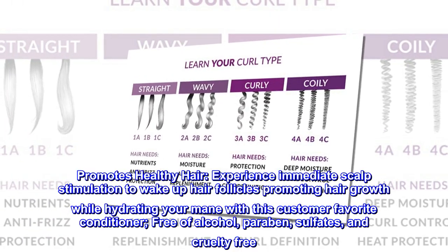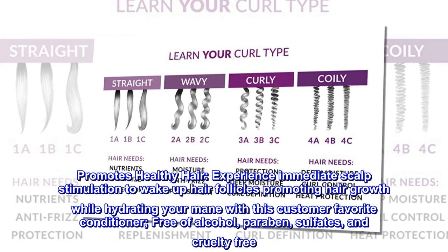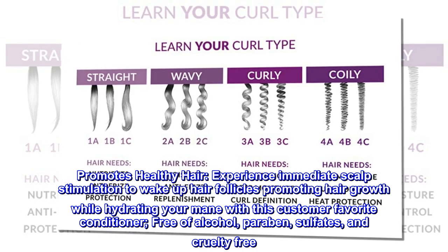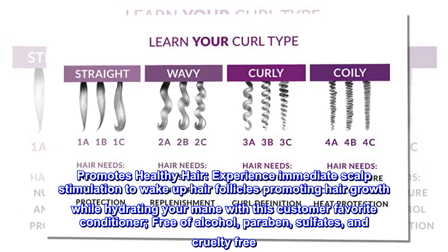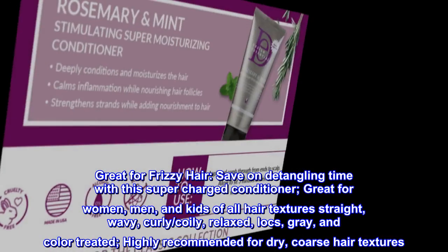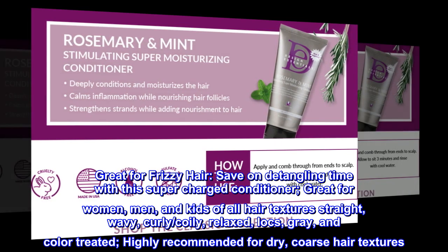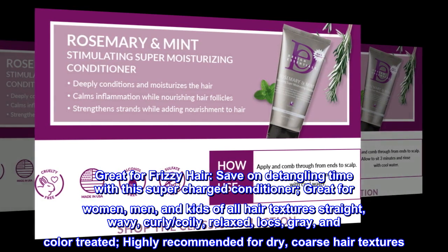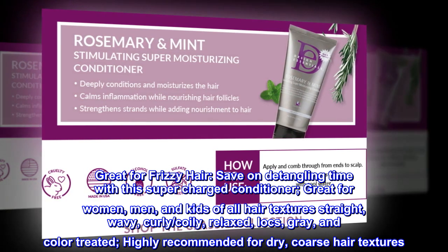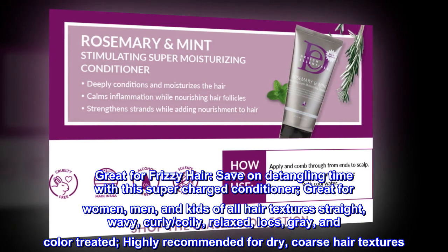Promotes healthy hair. Experience immediate scalp stimulation to wake up hair follicles, promoting hair growth while hydrating your mane with this customer favorite conditioner, free of alcohol, paraben, sulfates, and cruelty-free. Great for frizzy hair. Save on detangling time with this supercharged conditioner. Great for women, men, and kids of all hair textures: straight, wavy, curly, coily, relaxed, locs, gray, and color treated. Highly recommended for dry, coarse hair textures.